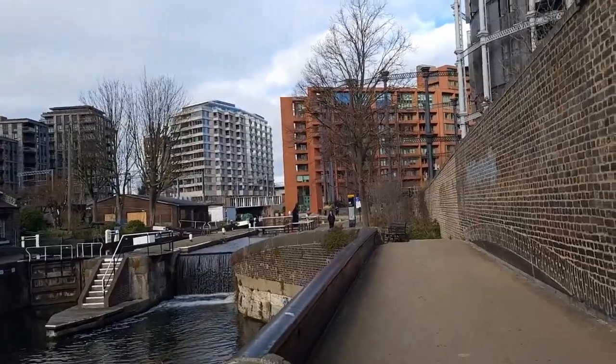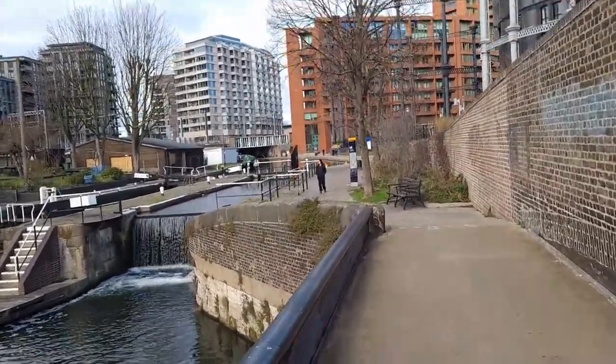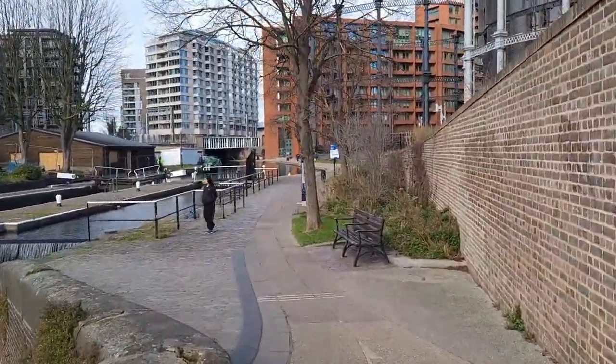I was expecting it to be extremely flat. Of course, I forgot there are locks along the way. There are going to be times when it's going to be a little bit up and down, but as you can see from the start of it, it's quite accessible around here.